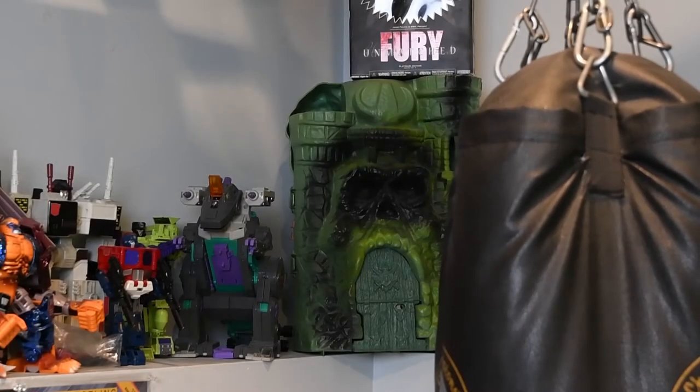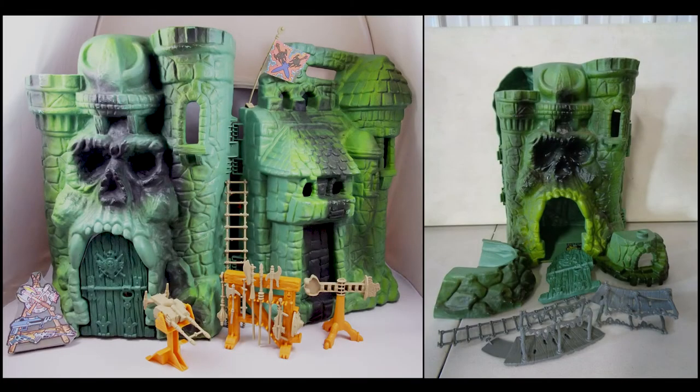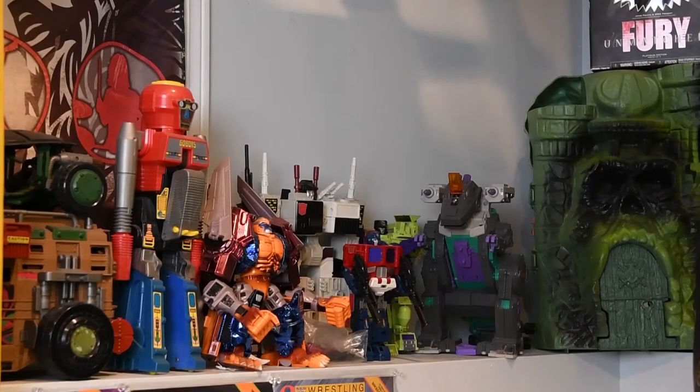Castle Grayskull, it's not complete, but it was another thing that I got from Dennis. So they're hard to find, especially complete. Eventually I'd like to track down all the pieces of it, put it all together, have a complete one, and then display it better than what it is right now. You'll see I got some old Transformers right beside the Castle Grayskull. I got Trypticon, I got Devastator, Metroplex, you know.